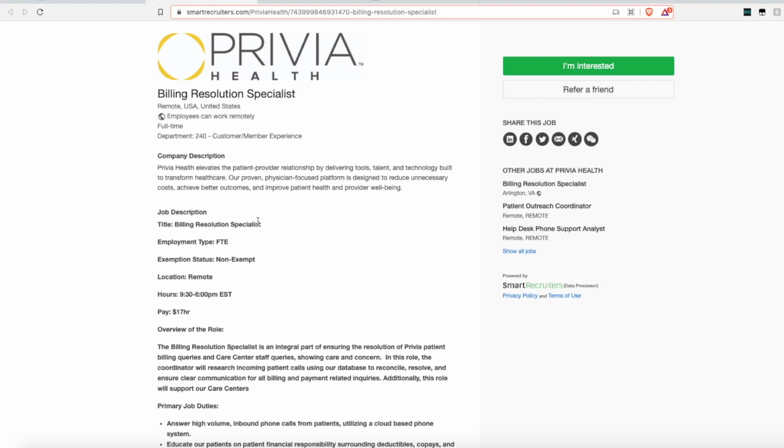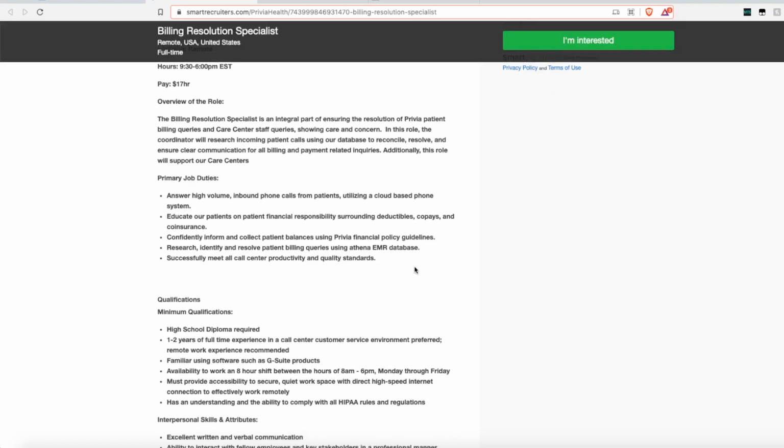They are paying $17 an hour, and they are looking for someone to specifically work 9:30 in the morning to 6 p.m. Eastern Standard Time. So you'll have to convert that to your time zone to see if those hours work for you. But if they do, they are looking for someone to answer a high volume of inbound phone calls from patients using a cloud-based phone system.